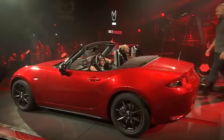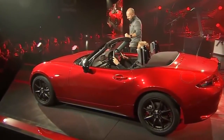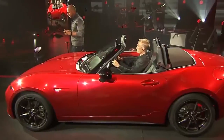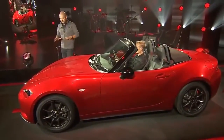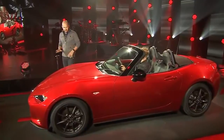Well, here it is, guys. So, never before in the history of this car has the jump from generation to generation been so profound as it is with this car. And I'd like to just point out some key aspects that have made that possible.